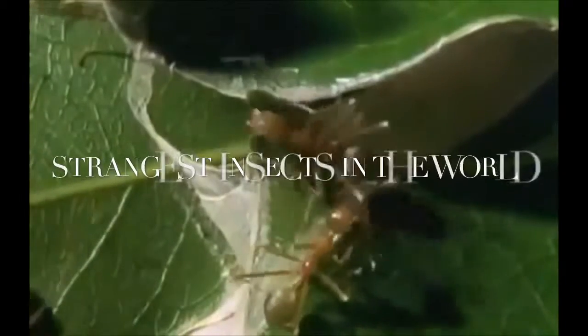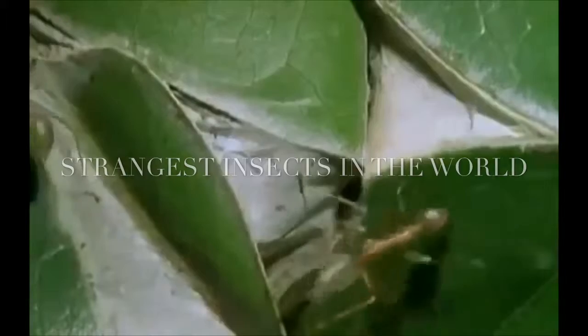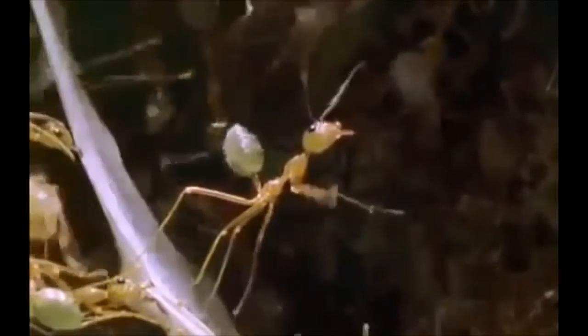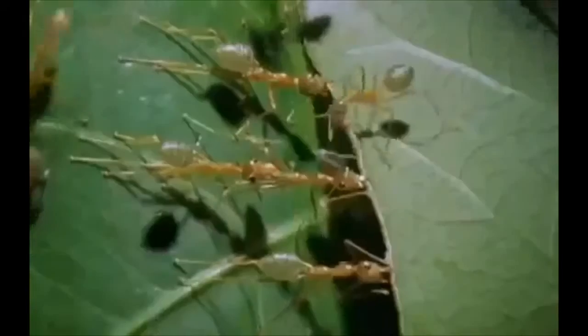Weaver ants have to make their nests themselves. They build them out of leaves. They turn the leaves into green chambers with floors, walls, and ceilings. The way they do it is with glue.